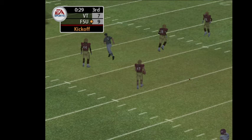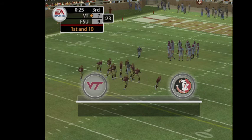You guys remember what this offense did the last time they had the ball? Exactly, three and out, a fast pass. Slow-motion replay. They'll set up shop at the 26.